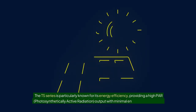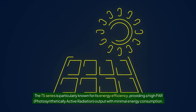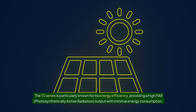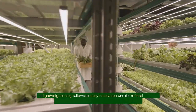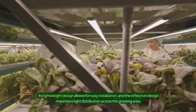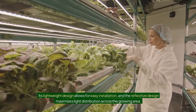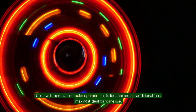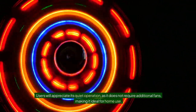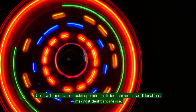The TS series is particularly known for its energy efficiency, providing a high-power, photosynthetically active radiation output with minimal energy consumption. Its lightweight design allows for easy installation, and the reflective design maximizes light distribution across the growing area. Users will appreciate its quiet operation, as it does not require additional fans, making it ideal for home use.